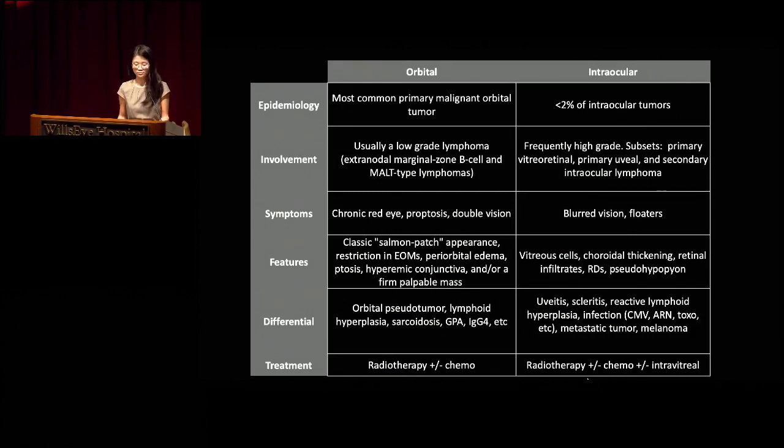Concurrent orbital and intraocular lymphoma is a rather rare experience, and we don't really think about them in the same bins. They're completely different in terms of their presentation and what we're looking for. With regards to orbital lymphoma, we think of mostly tumors that originate from adnexal structures like the eyelid, lacrimal gland and conjunctiva. It's a very common primary malignant orbital tumor, usually a low-grade lymphoma, whereas intraocular lymphoma is very rare even amongst intraocular tumors and usually rather high-grade.